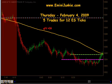Whoa, did the dams break today? We had a nice rollover. Some of the analysis we did in our pre-market on Monday in our room, we talked about some key levels, and today the market tested those. So we had 5 trades today for 12 ES ticks, but I just want to make one mention.